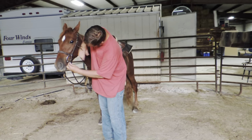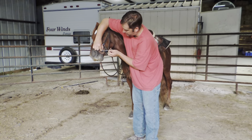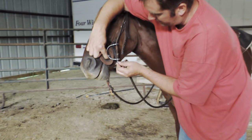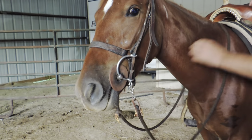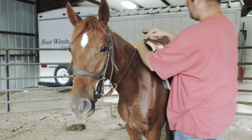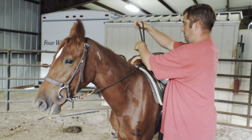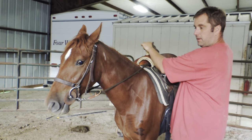It's a snaffle, and it's on a slide. The tighter it gets, the further it slides up here. So that's a D-ring gag. See how it slides? Take your rope reins, whoa, babe. Run them up underneath your saddle. Find out where about snug would be.